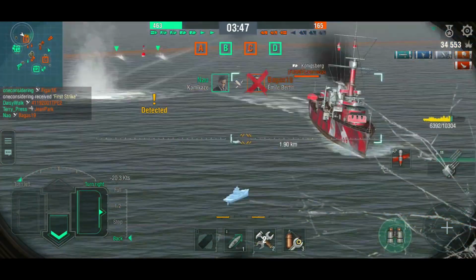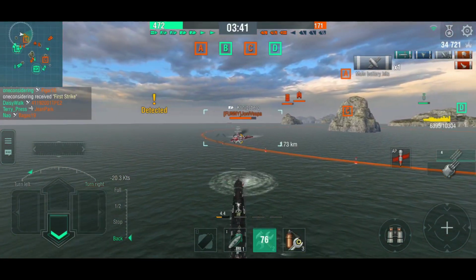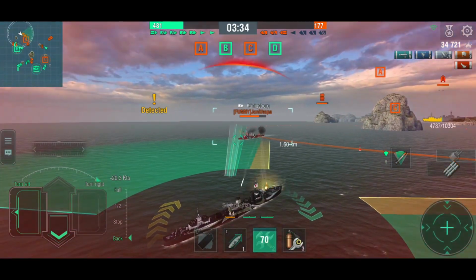Okay, he dodged those. Torpedoing a Königsberg who knows what he's doing is relatively difficult. The best thing you can do is get him to point his nose at you because he only has one gun there. But still, these armor-piercing 150 millimeters are very, very unpleasant. Yeah, I am very dead.